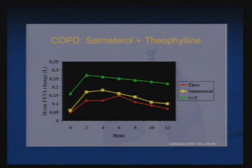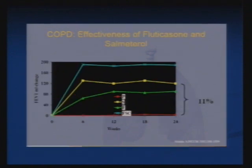Now, in this, one has tried to show the effect of combining salmeterol with theophylline. The lower graph is the effect of FEV1 change with only theophylline. In the middle in yellow is seen the effect of FEV1 increase with only salmeterol. But once salmeterol is combined with theophylline, one sees the graph in green, which shows more than an additive effect in the increase in FEV1.